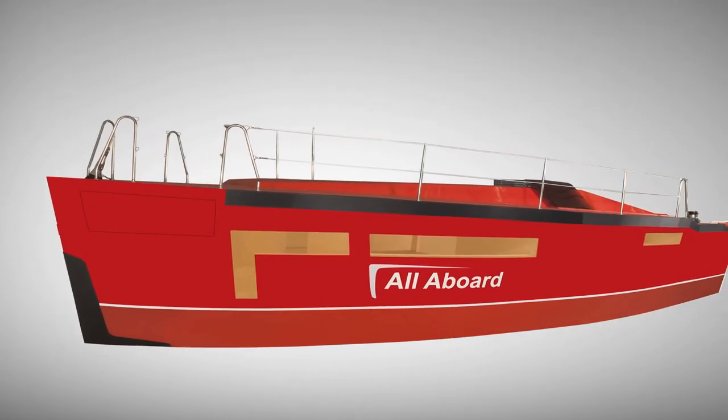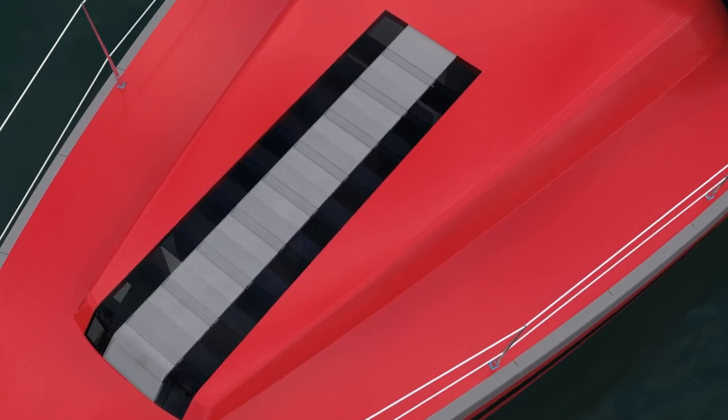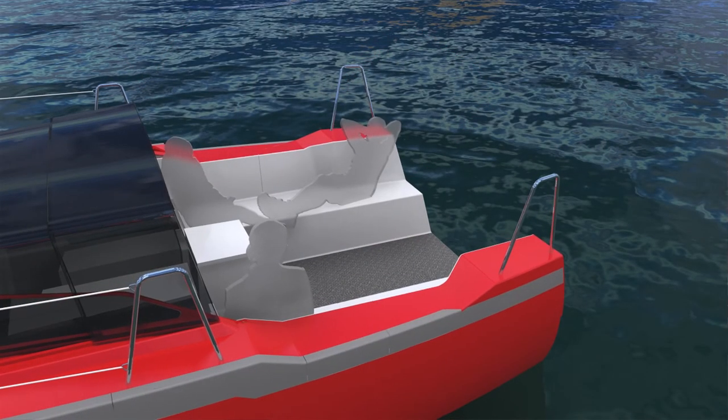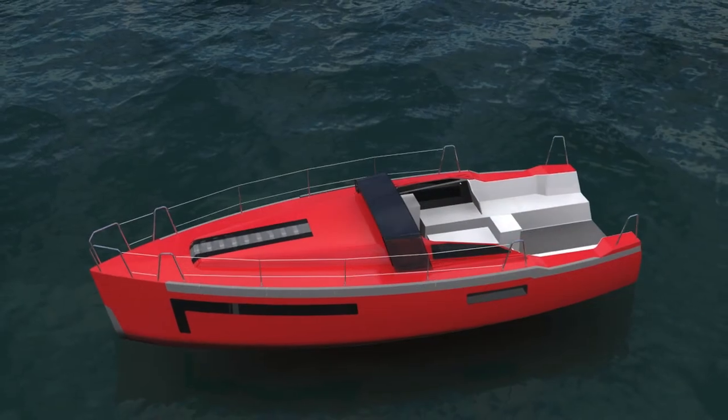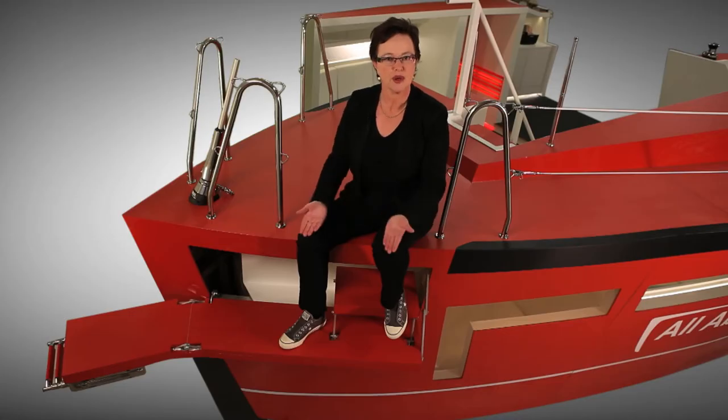So Swedish Marine Technology Forum decided to make a giant survey and ask women, well, what is the problem? And out of the answers they got, 10 problem areas were formulated. And the task for All Aboard was solve the problems. And that's what we have done.